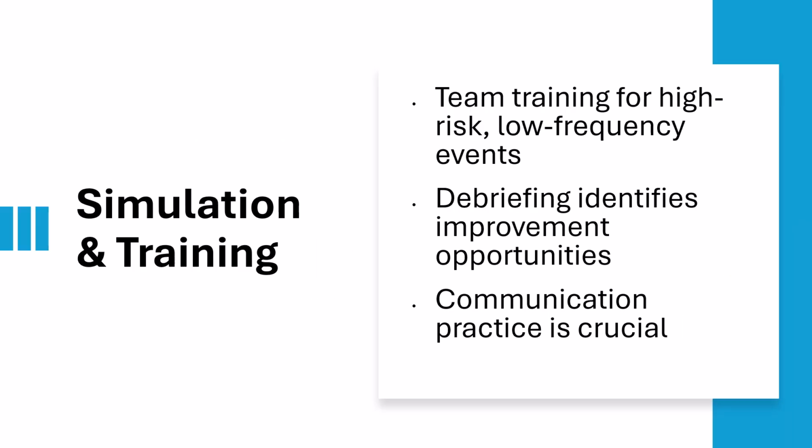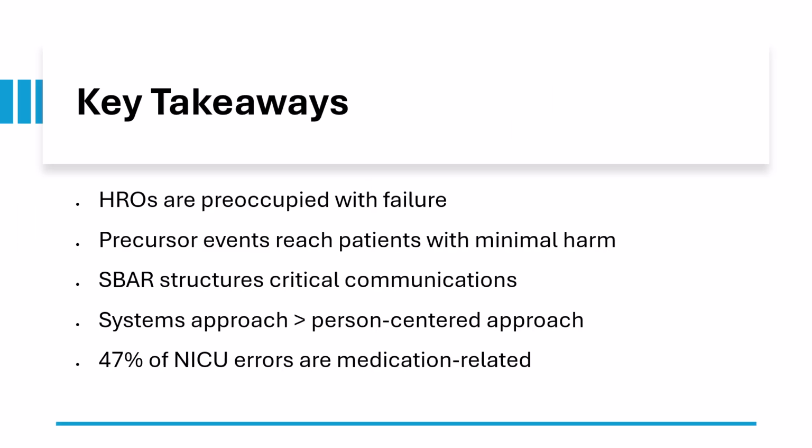Simulation deserves special attention because it's becoming increasingly important in neonatal care. The exam tests whether you understand team training for high-risk, low-frequency events, like massive pulmonary hemorrhage or cardiac arrest, debriefing to identify improvement opportunities. This is where the real learning happens. Communication practice, testing how teams function under pressure. The exam might present scenarios asking about the best way to prepare teams for rare emergency situations. Simulation is almost always the correct answer over didactic training alone, especially for procedural skills and team communication.